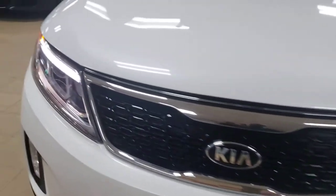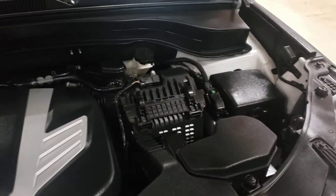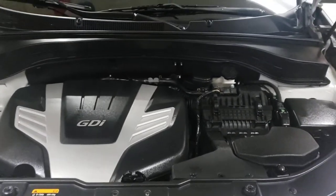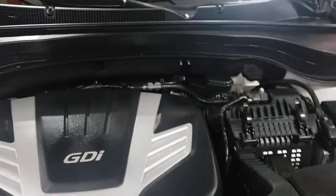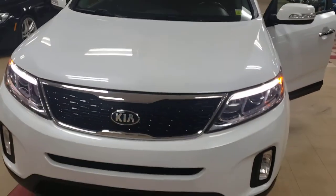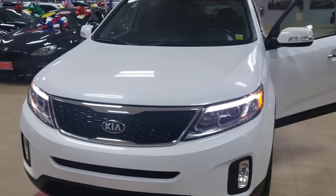Beautiful. Really nice headlight. All right, let's open this bad boy. Here we go. GDI engine. It's in great shape, as you can see for yourself, guys. It's a beautiful unit. Car runs great. You are totally buying with confidence here, because this car is equipped with warranty, so you have absolutely nothing to worry about. As you can see, the car is in great shape.